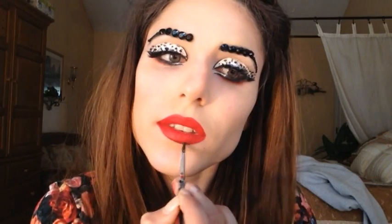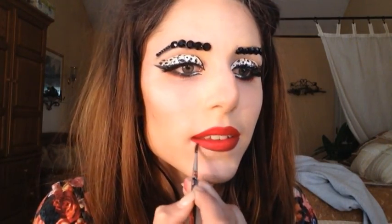Oh, and while my lips are still a little bit tacky, I'm going to take that Jumbo Eye Pencil one more time in another small detail brush and kind of outline my lips and blend it in toward the red just to kind of give it a darker, more DeVille look.